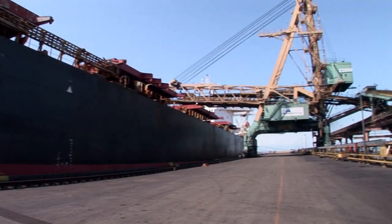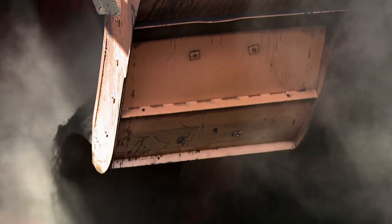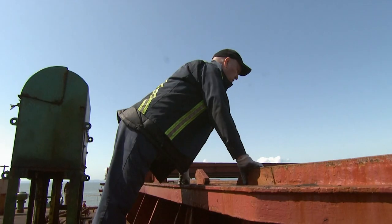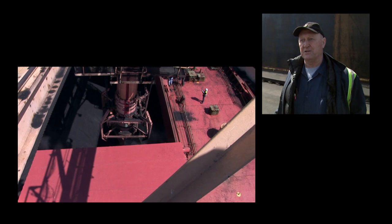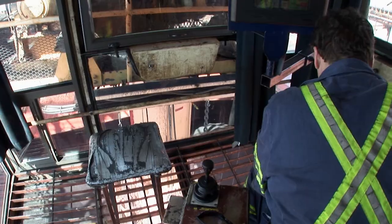The ship loader is tied to the coal piles by another conveyor system. The operator must direct the coal into every corner of the ship's hold to maximize the load. But it's a process that must be done carefully. You can't just put everything at the forward end or the after end or even in the middle. It has to be distributed evenly to maintain the good order of the ship, or it'll break. Literally break, snap. I know it's hard to believe, but it will.